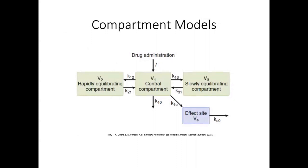This describes what happens when you give any medication, but let's just use ketamine as an example. When we inject ketamine into the blood, or the central compartment, which on this diagram is V1, it builds up a concentration gradient. And when you build up that concentration gradient, the medication will go down its concentration gradient into other compartments within the body. The compartment that we want it to get to is the brain and the spinal cord, but it will also go to muscle, organs, and fat. So it's just an idea of how the medication gets to where it's going. It's really just concentration gradients.